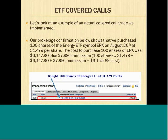So let's look at a covered call trade we took. Our brokerage confirmation shows that we bought 100 shares of ERX, the leveraged energy ETF. We bought 100 shares at 31.479, and if you add the brokerage commission in there, the cost to buy the 100 shares was $3,155. That's the first part of establishing a covered call position.